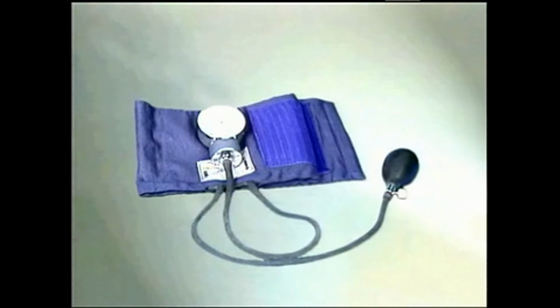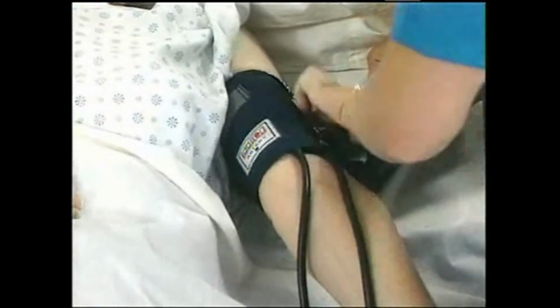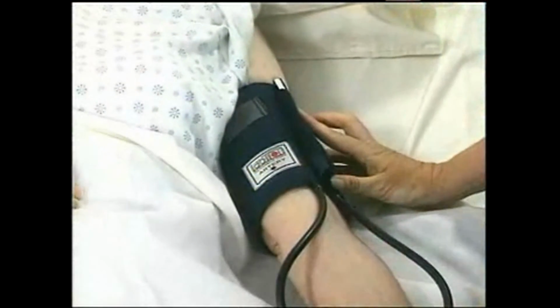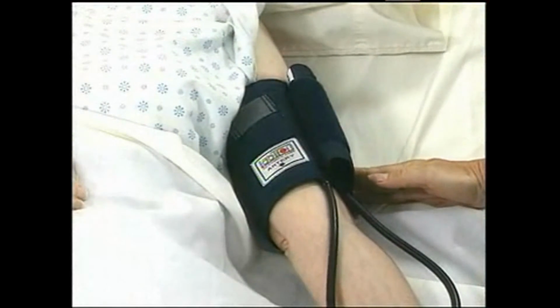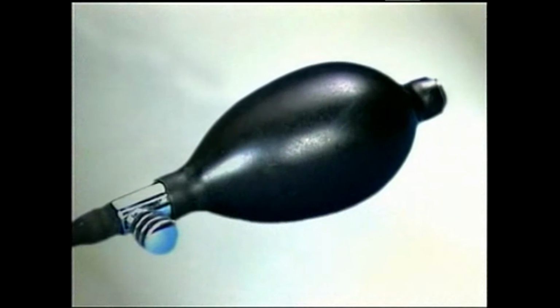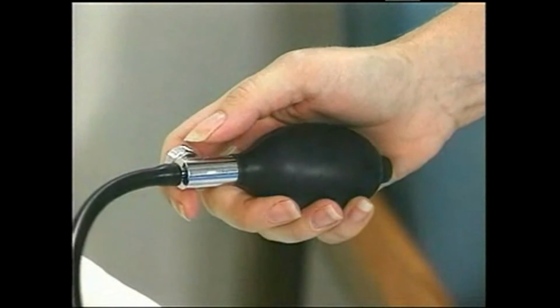This is an aneroid blood pressure cuff. It has a cuff that wraps around the arm. There are different cuff sizes. It is important to use the correct cuff size, as using a cuff that is too wide or too narrow will result in an inaccurate reading. The bulb is used to pump air into the cuff. The valve is used to release air pressure from the cuff.